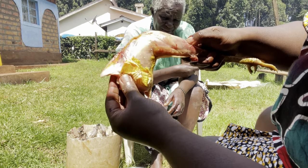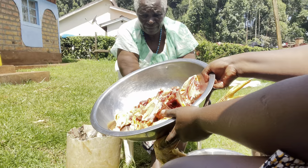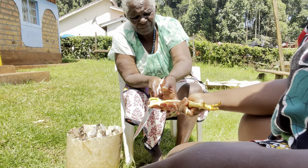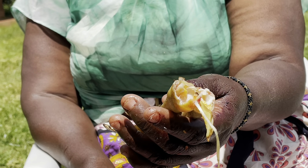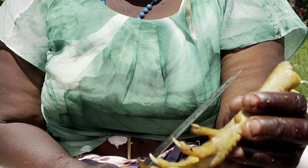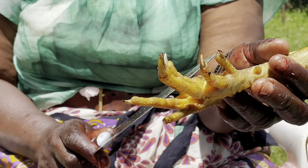So this is a chicken thigh, chicken leg, quarter. We've cut them into pieces. My mom is strong. The chicken legs are for soup. We are removing this, and rolling the feet.